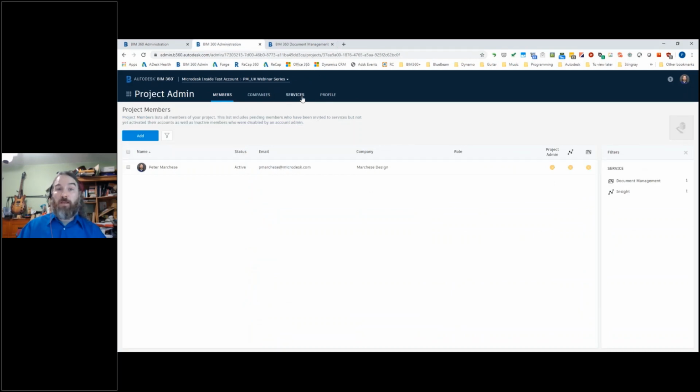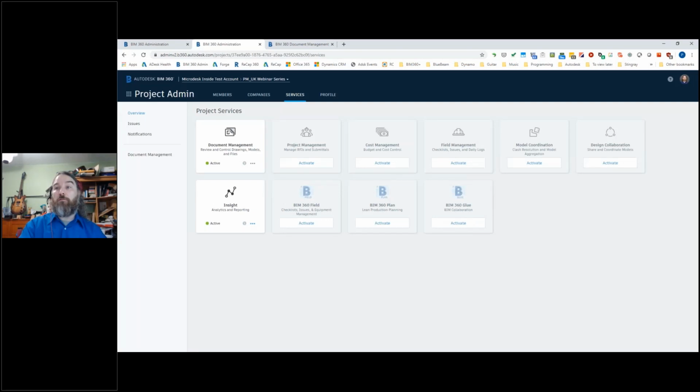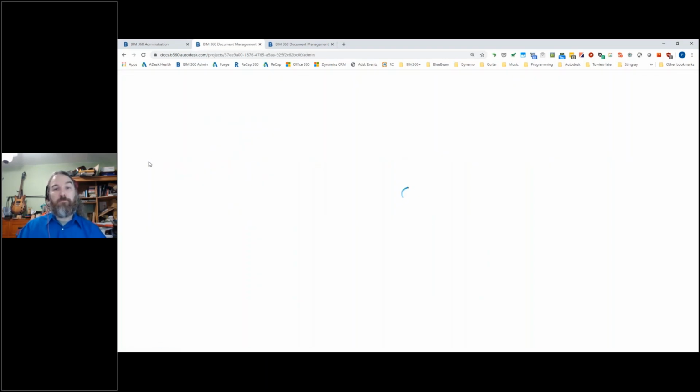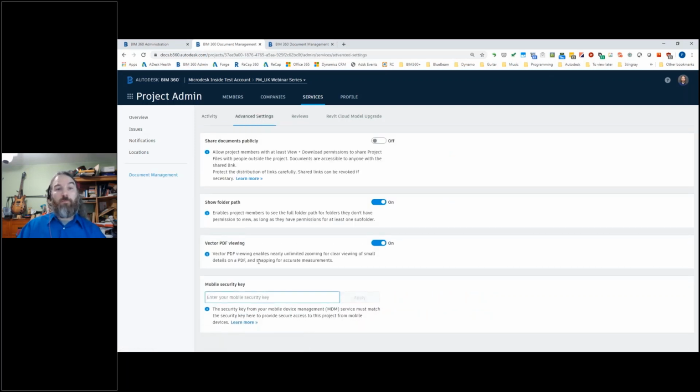I'm going to go to my services tab. And this is where I can actually finish the rest of my project setup. So what I'm looking at right now is I want to take advantage of how I can handle my document management. So I'm going to go to document management here. I can see all the activity that I just did. If I go to my advanced settings, this is where I can confirm whether or not I want to have the ability to share documents publicly.